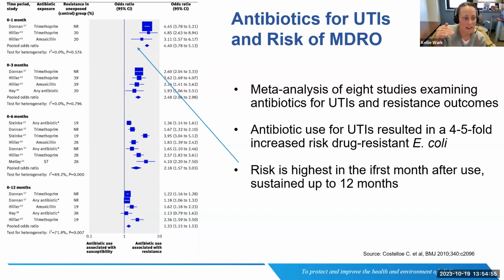You can see that top part was 0 to 1 month, and then it is getting closer to one over time. But it's sustaining, like long term impacts, that we are going to be at increased risk of resistant bacteria after any antibiotic course.